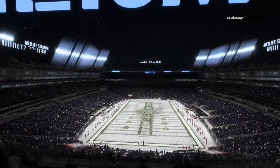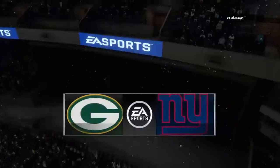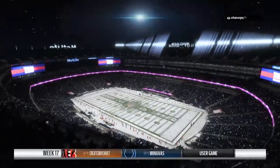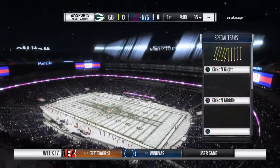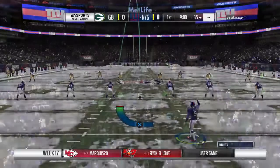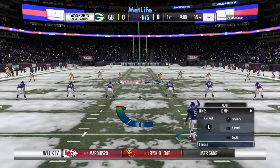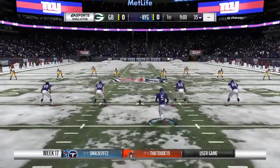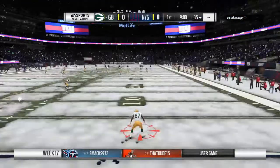All right, Coach, we welcome everybody to the Garden State. EA Sports coverage of the NFL finds us at MetLife Stadium in East Rutherford, New Jersey. The scene a few moments ago, here it is. It's unlike any other in sport as both teams made their way out of the tunnel. These folks are fired up as their guys are ready to do battle between the Green Bay Packers and the New York Giants.